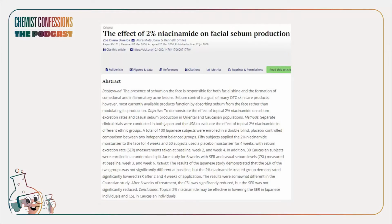So we're going to first head into the oily skin space, which is usually where a lot of the benefits come from first. So first thing is sebum reduction. I'm going to share this paper that came from Dr. Draelos, who's a big, big name in the skincare realm.